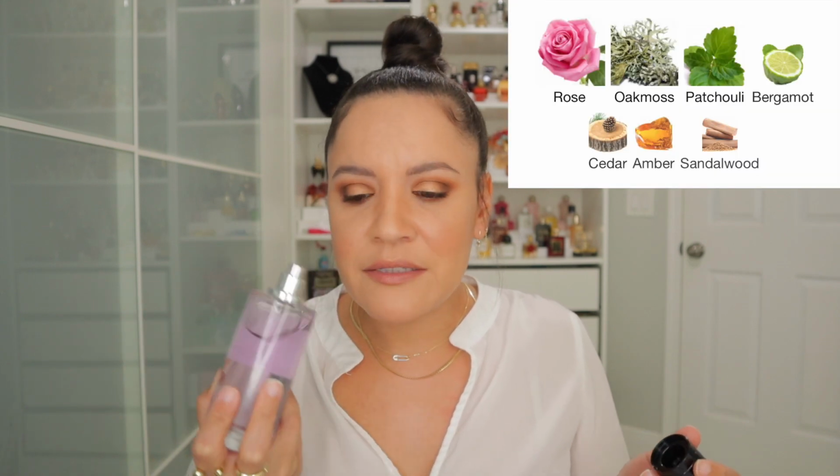But we were in here kind of sniffing perfumes, and I don't think she cares for Gris Dior. But we both agreed that this was like a cold scent. And I told her that I tend to wear this one when it's like gray and stormy outside.